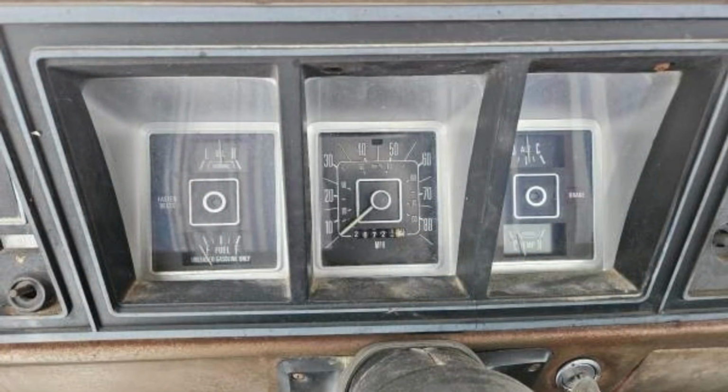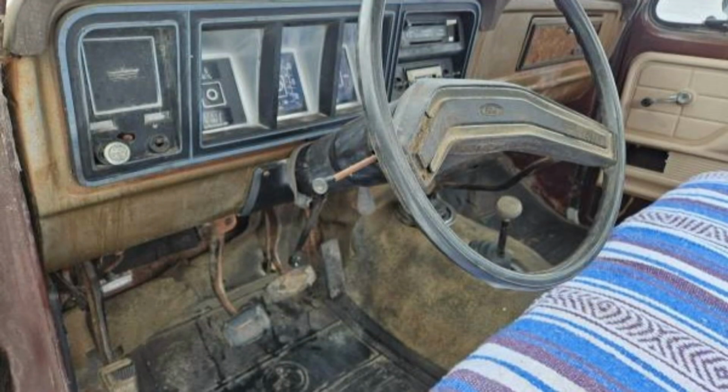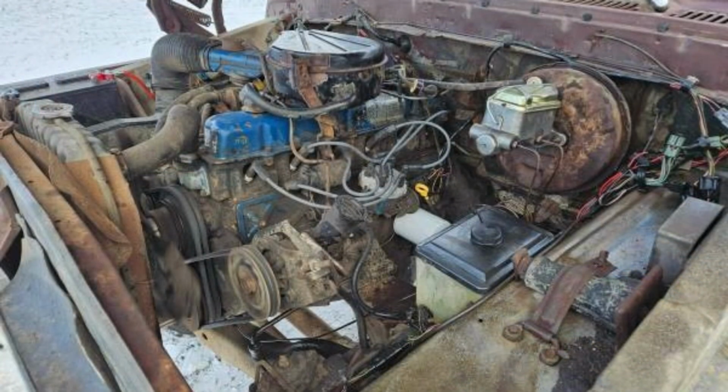Recently revived after years of sitting, it features new parts like a master cylinder, fuel lines, and battery cables. While rust and body dents are present, this 4x4 is ideal for farm use or restoration.